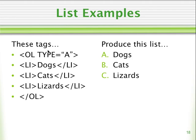And here's another list where we have type equal to A. So we have capital A, B, C instead of by default the numbers 1, 2, 3. I'm not going to ask you what the default values are, but know that you can change the list by setting the type differently.